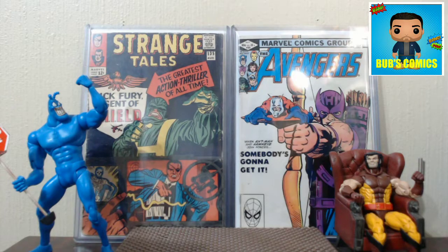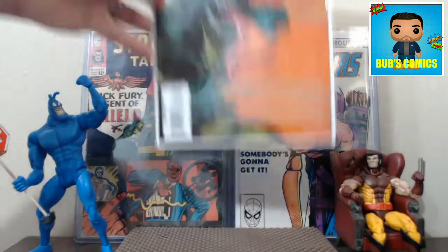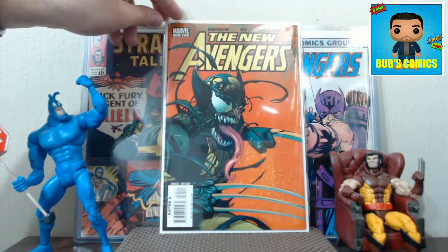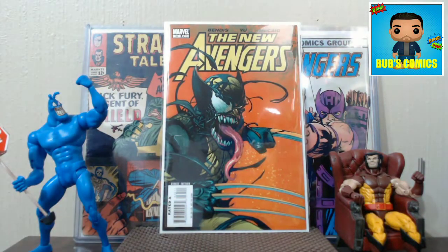First book we have is the New Avengers number 35. And this is, of course, the Venomized Wolverine. So as you all will remember, there was a big Venomized craze last year. Every single character got covered in goo. This one came out a little bit before that, but still, all the same, it was pretty popular.